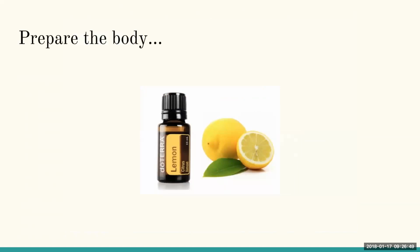So, speaking of drinking water, I didn't even realize that. Oh, perfect. So lemon oil is a fantastic way to help support the cleanse of the liver and to drink more water. You know, I don't know if you are one of the people that tends to feel like water is boring and it's hard to consume.